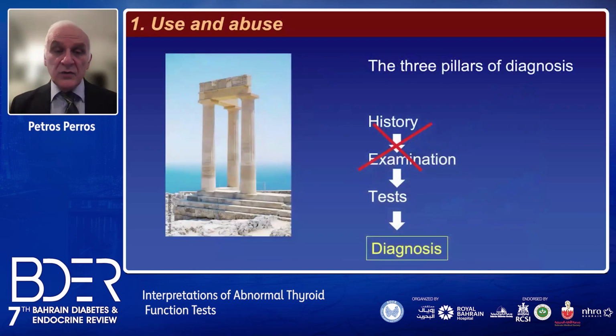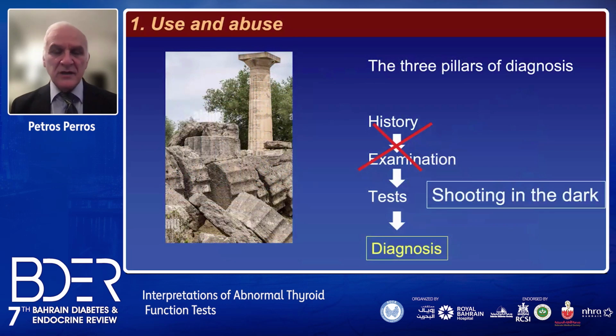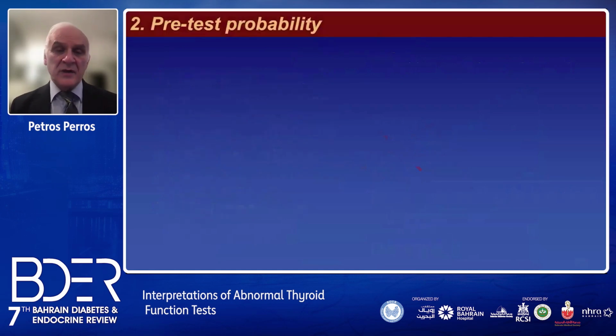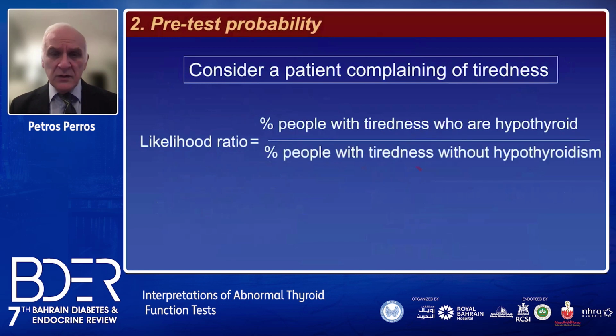And so if you skip the first 2 steps, then you're at risk of the 3 pillars of diagnosis crumbling and being misled. And it's a bit like shooting in the dark. And so the pretest probability concept is really important when we think about thyroid function tests. And just to give you an example, if you think of somebody who's complaining of tiredness, the likelihood ratio is 1.4 for tiredness.